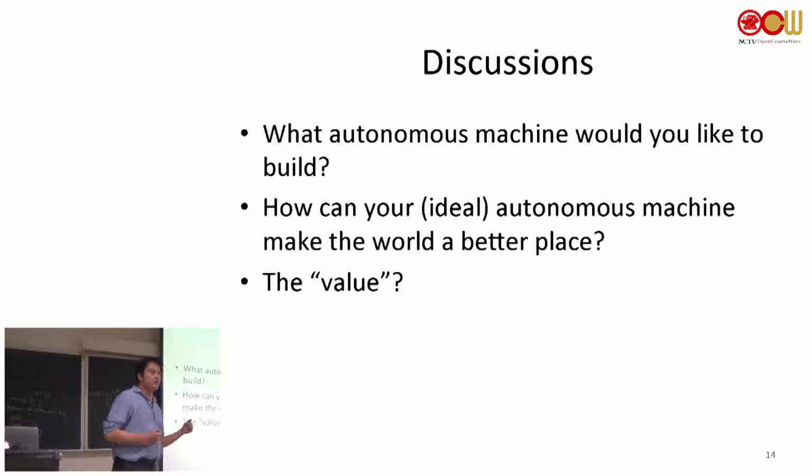And what's the value? So the value means that, okay, I may want to do some drone, it's very interesting, but before you do it, you have to think about how this could help people and create value. The value could be counted in US dollars, or in something else. For example, if you help people to improve their life, that's priceless, right?